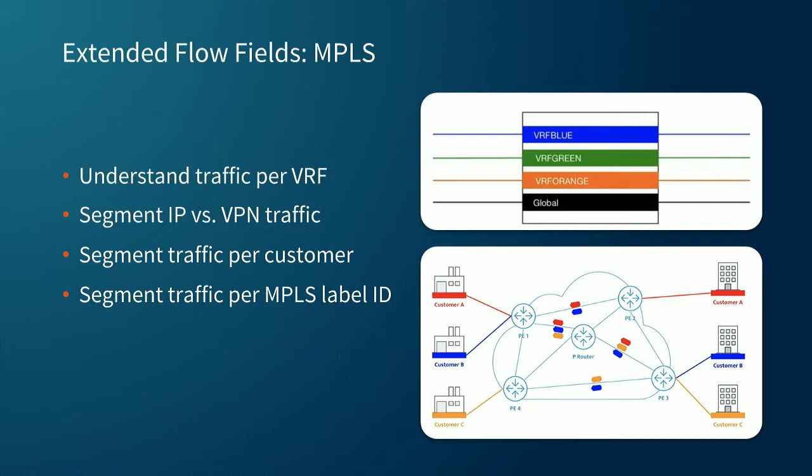Likewise, maybe I have both VPN traffic as well as native IP traffic on a link. I can now see much more easily how much traffic is associated with each of those VRFs. So I might have a global VRF that carries the native IP traffic, and then some other VRFs that carry VPN traffic. Being able to get a breakdown of how much traffic is in each, and which sources or destinations that traffic is associated with, all of those things are now questions that I can answer using MPLS and VRF ID fields that are exportable in IPFIX and v9 NetFlow formats.